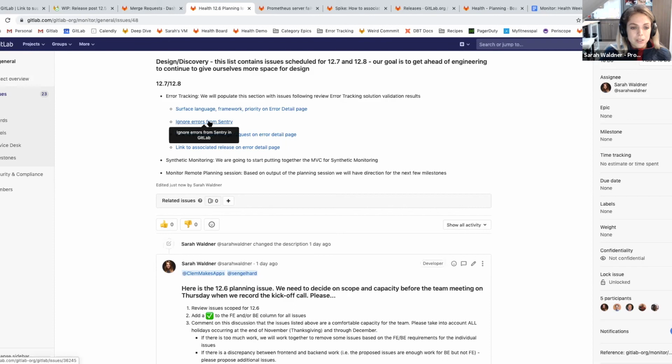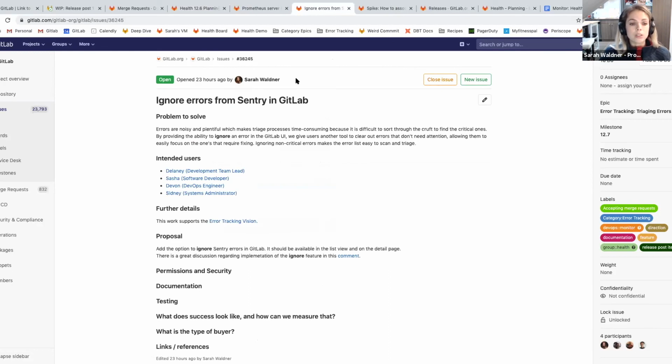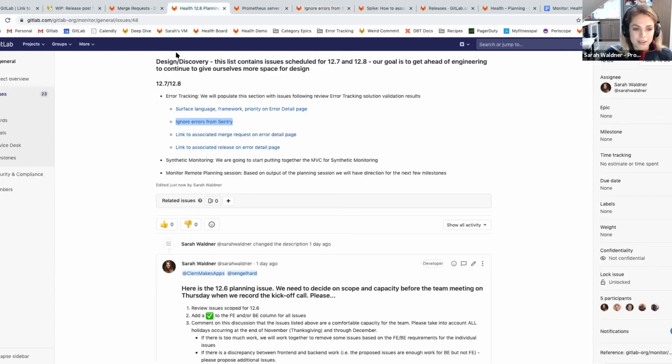And then this is something else. This is a new action that emerged from research that people really enjoy having to be able to do to errors. So the ability to ignore an error. And this came from people who are using Rollbar, from people who are using Airbrake. This is not deletion. This is not closing. This is, errors are noisy and plentiful, and so I want to be able to refine my view by ignoring something and removing it from that view. It will still exist in Sentry. And the MVC of this will likely be remove a single instance of an error. So if it happens again, it'll come back. And that could be a good indication to an individual that they need to fix that thing. We're still working on what this might look like, but this is another item we're doing discovery for.